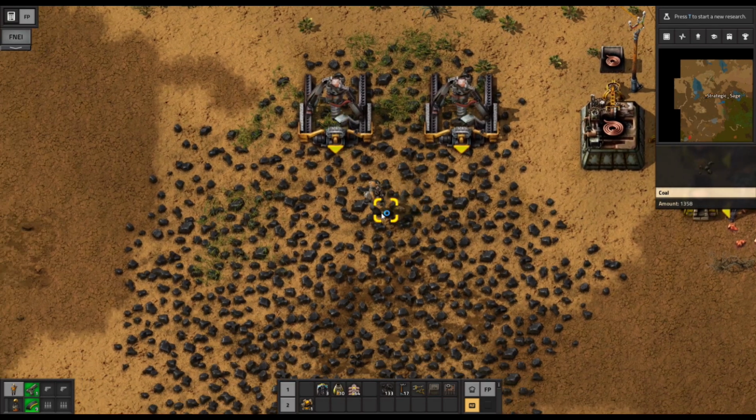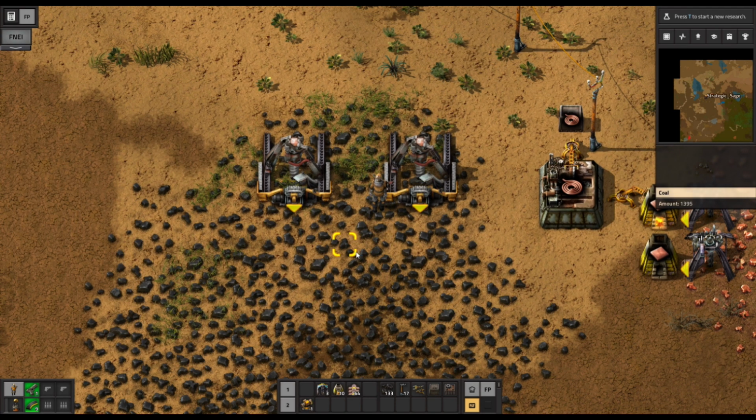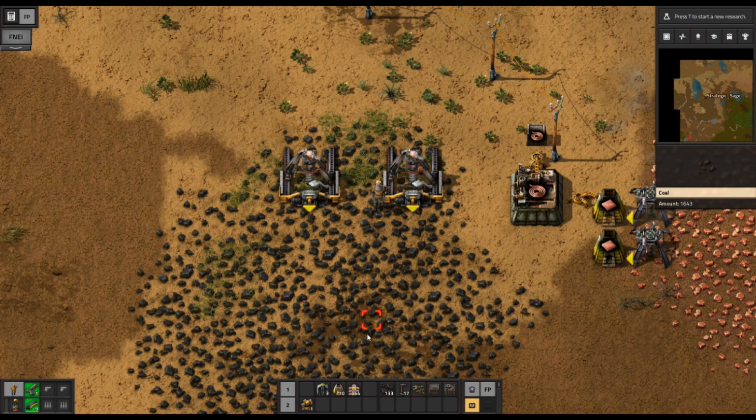So unless you really want to plan ahead and keep a close eye on all of your resources that you're bringing in, I think this really is effective for new players to not have a situation where they're doing fine, then all of a sudden their production falls off a cliff and it causes a crisis in their factory.